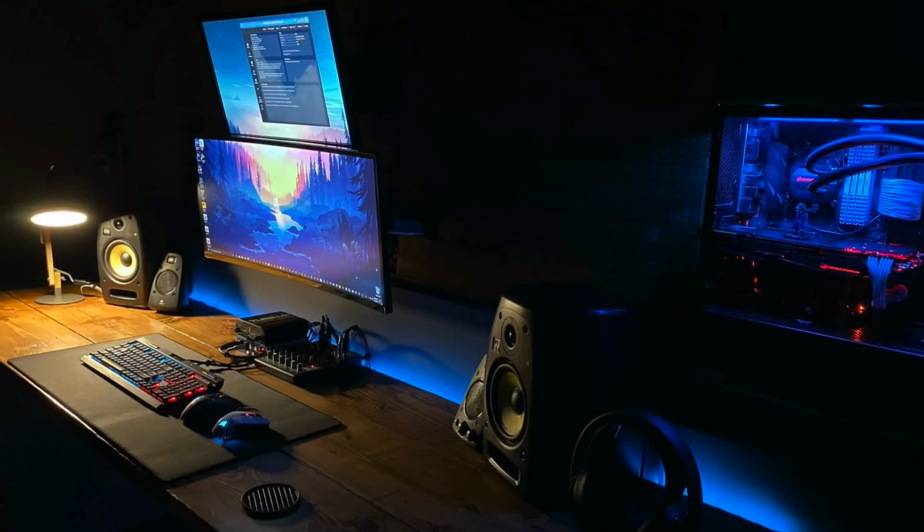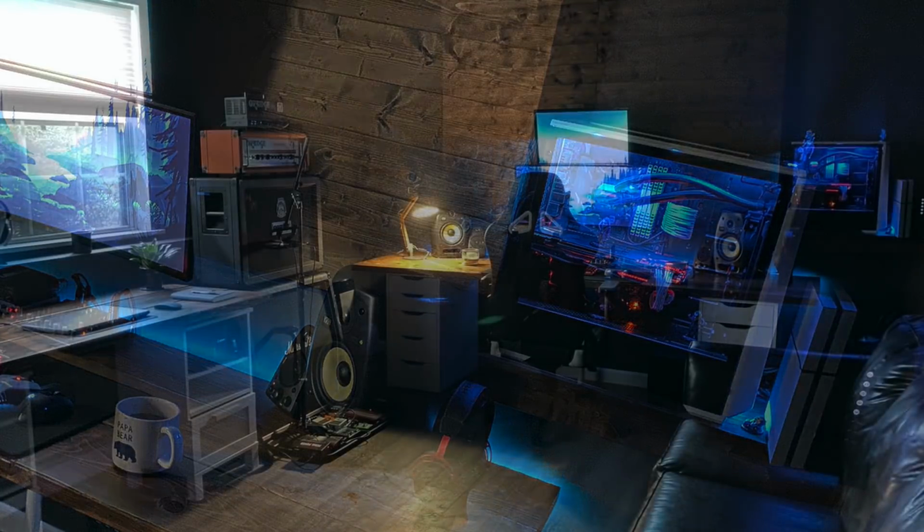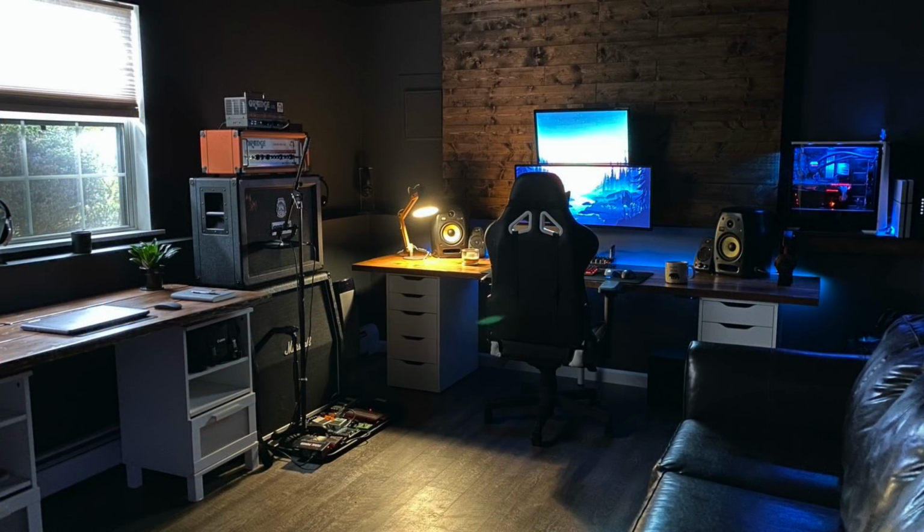Now unfortunately, we don't have any dedicated shots for the PC, just these wide shot ones over to the right side. It's a Fantex Eclipse P400S case. Inside is an Intel i7 7700K CPU with a Corsair H100 V2 AIO, 32 gigs of Corsair Vengeance LPX RAM on an Asus Z270H motherboard with an Asus GTX 1080 Strix graphics card. Definitely a clean build for the most part, going with a blue and red LED lighting theme on the inside. But man, I love that wooden backboard he's got going on.